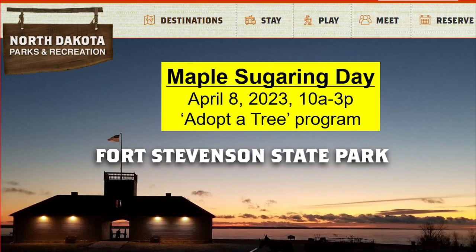So good for them. All right, maple sugaring day, that's coming up. Has anybody ever been to this? What did you think? It's really cool to see. They had where you can adopt a tree. You can adopt a tree.